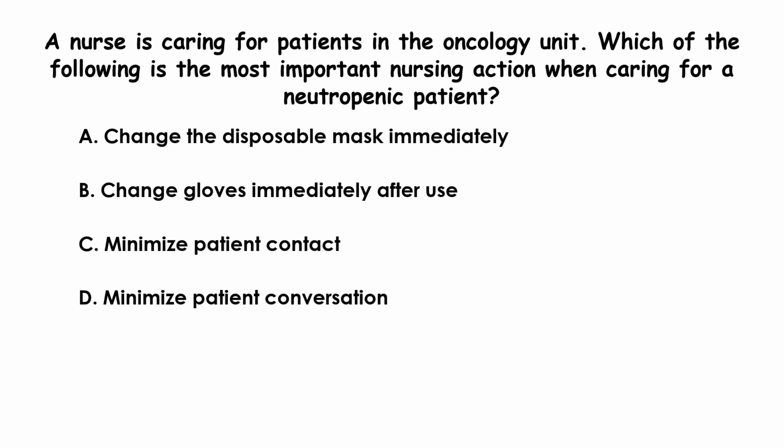Question 9. A nurse is caring for patients in the oncology unit. Which of the following is the most important nursing action when caring for a neutropenic patient? Option A. Change the disposable mask immediately. Option B. Change gloves immediately after use. Option C. Minimize patient contact. Option D. Minimize patient conversation.